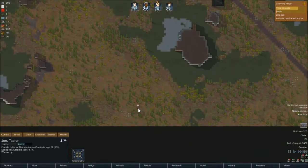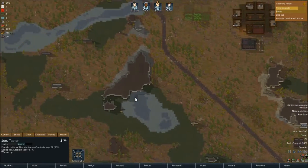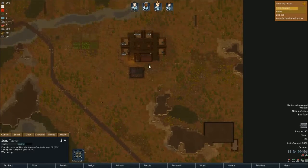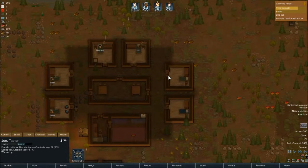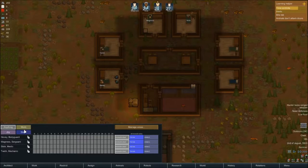And we'll see what... Are you coming straight for us? Or are you going to wait around for a bit? No, you're going to wait around for a bit. Excellent. So soon we will go after animals. We will start trying to make meals and things of that nature. I tell you what, I'm actually going to do assignments now.